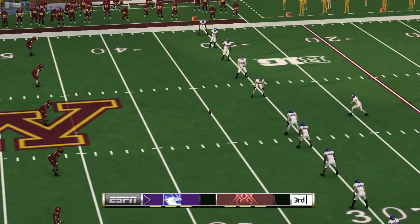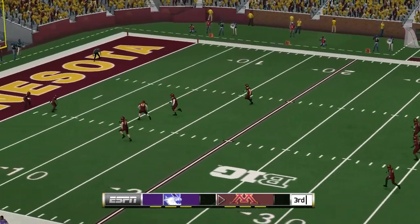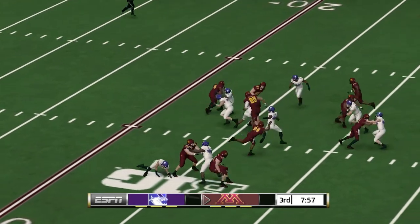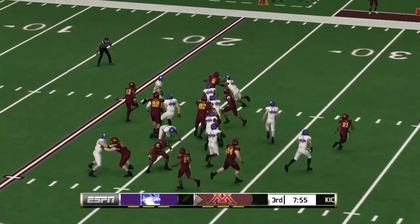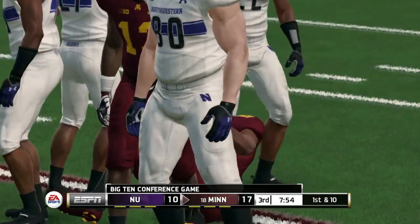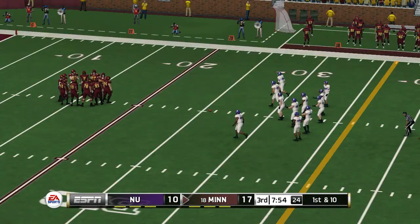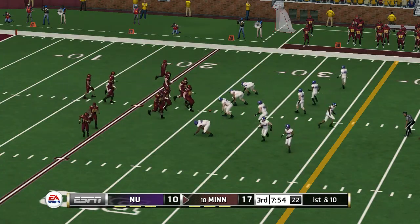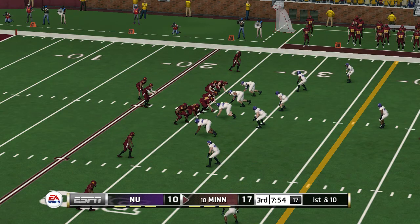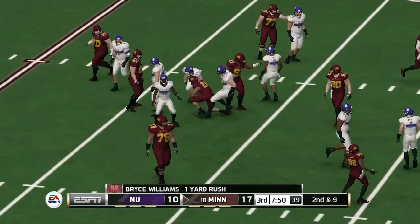All right, Reese and David, welcome back, everybody. Just about set to start the second half. He really got a hold of that kick. He's to the 20. He's tackled at the 26. So they're just about set to get the game going again. Minnesota is up 7. And they make the stop at the 27.